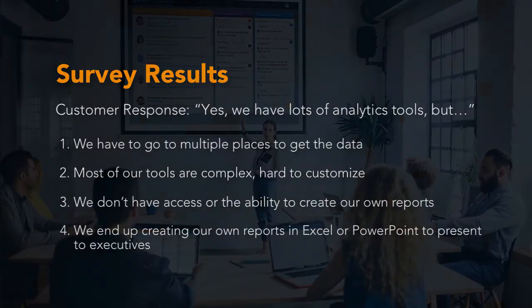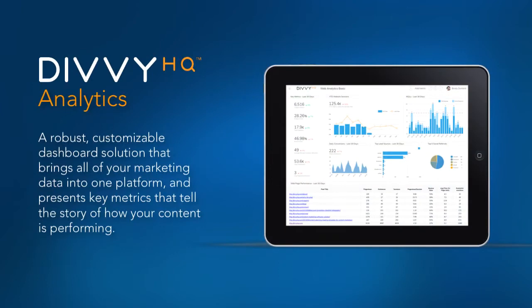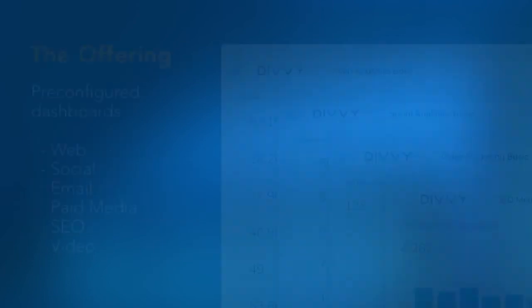Sound familiar? Armed with this insight, I'd like to introduce our hero, DivvyHQ Analytics, a robust, customizable dashboard solution that easily brings all of your marketing data into one platform and presents key metrics that tell the story of how your content is performing. Let's dig into the offering a little bit.